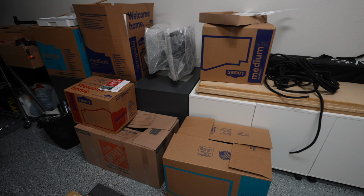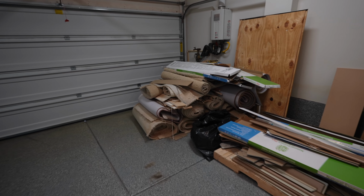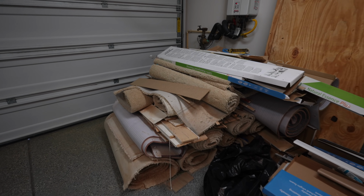But one of the main reasons why we can't actually move in here yet is because we still have to clean this place. As you can see, there's still construction dust on the ground, and then there's a huge pile of old flooring and whatnot that needs to be taken to the dump. We're not doing carpet in here. This is staying epoxied on the floor, but that's the latest for the rest of the house.